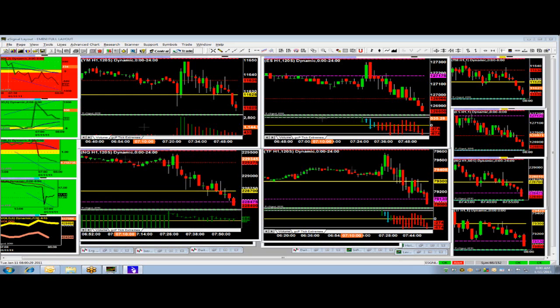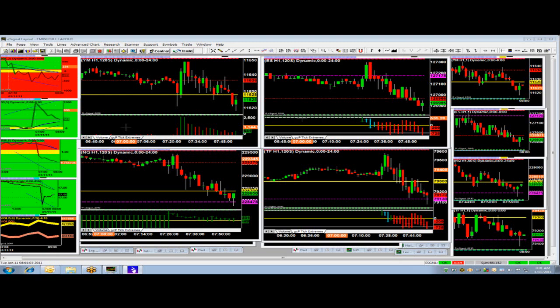Well, so much for the gap fill that wasn't supposed to happen, guys. See, that's why you don't want to listen to me. The NQs look like they're determined to get the gap fill. Boy, the Euro sure came in hard. Broke that support area. Now we got a 1 minute reversal here on the NQs. Let's give them a second to see if they'll stabilize before we get too excited about this.